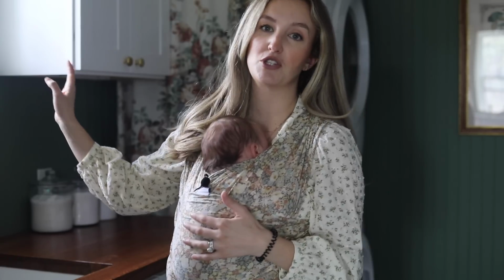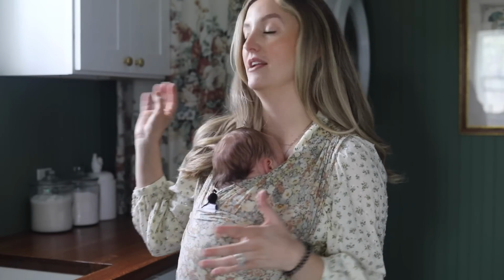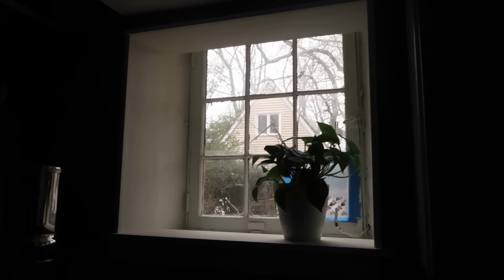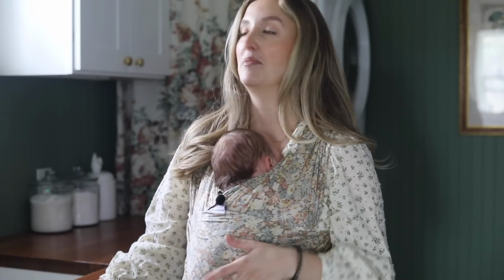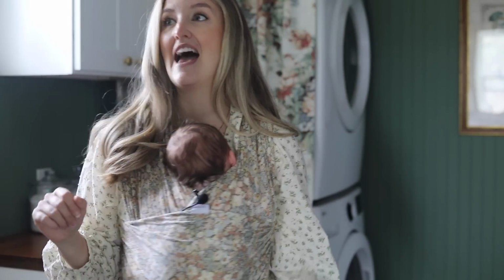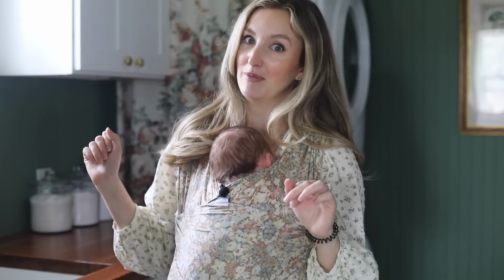We also have this cute little window up here. It's kind of like a box window. I think it's so beautiful. I stuck a little pothos plant up there, which I'm hoping does well and will start to grow down over towards the sink. We'll see how it goes. I would love to have a bunch of plants up there, but I'm starting small because I'm not the best with plants. So we're gonna see how the pothos does. And then maybe I can have a whole little collection of plants up there.